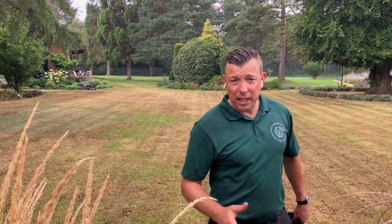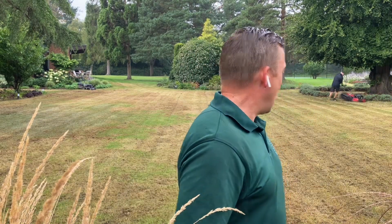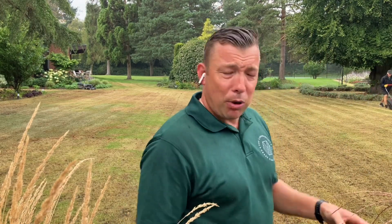So you can probably see the rain has started earlier than we expected. It was meant to be coming at about 1:30, it's 9:30. Drenched already, but we carry on. It's probably the perfect example of what it's like to be in the lawn care business. It's actually quite unpredictable. It's not all sunshine and seed.